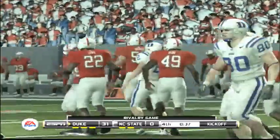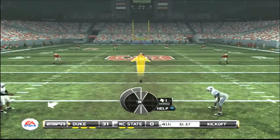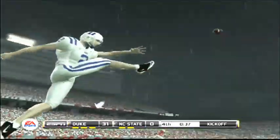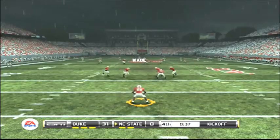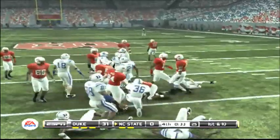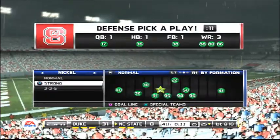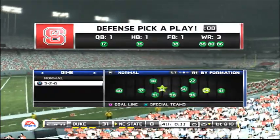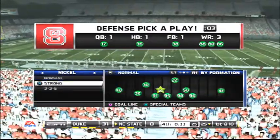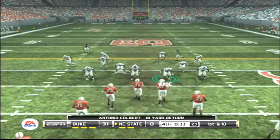So with less than a minute to go in the fourth quarter, the score is Duke 31, NC State nothing. Wade is lined up to kick this one off. From the 8-yard line, he gets out to about the 25-yard line. Their last drive broke down and they punted. What do they have in store this time out? The offense will start at the 25, first and 10.